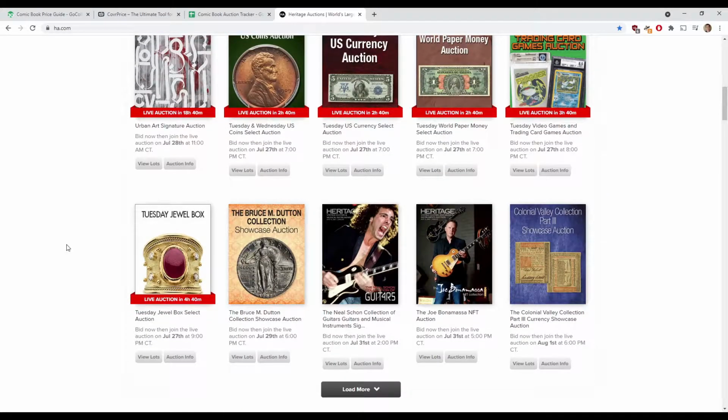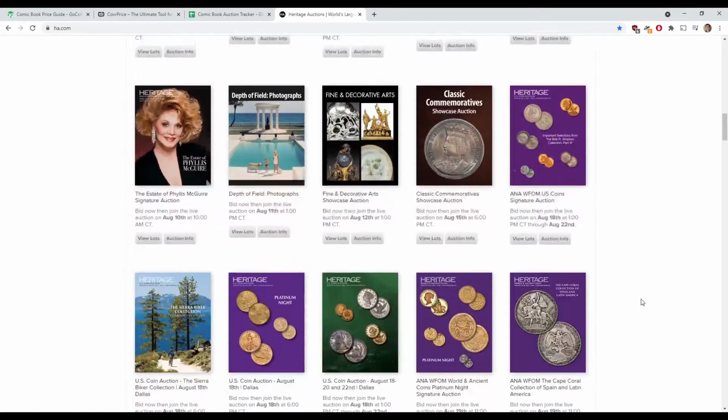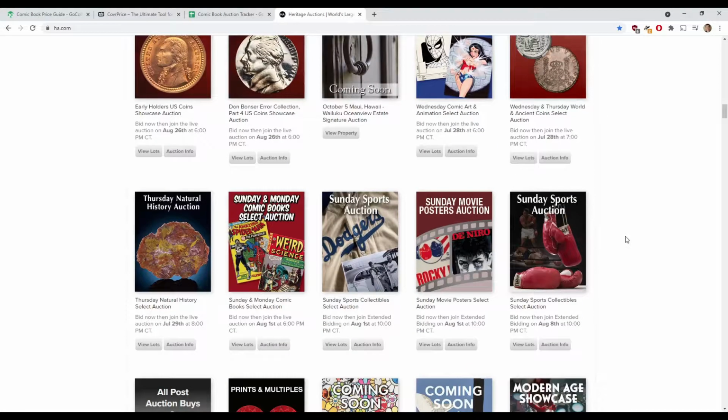This is where they kind of highlight their premium auctions. Go down here to load more, and we're still looking for it. And once you finally load all, then we see we've got the Sunday and Monday comic book select auction. Now, the other auctions are kind of fun to watch, but this is the one that I participate in.